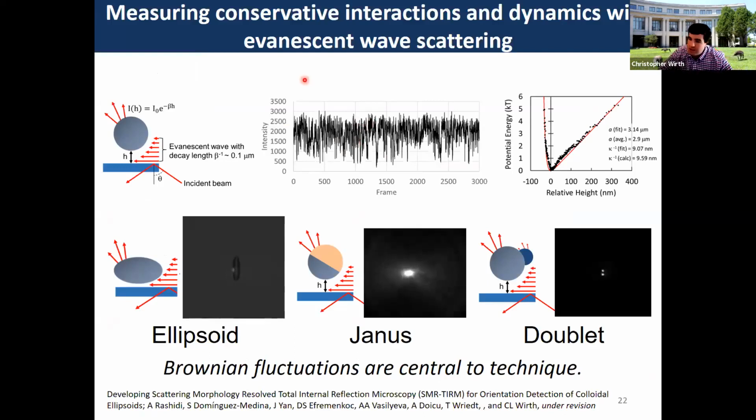We do this experiment in our lab called total internal reflection microscopy, where you measure fluctuations in a particle near a boundary. From those fluctuations, you can calculate the potential energy profile, so you can calculate the conservative interactions experienced by that boundary. It's a very sensitive measurement. The problematic thing is that it's really only suitable at the moment for spherical particles. What we're doing is expanding this technique to anisotropic particles, whether geometrically anisotropic, Janus particles, or doublets.